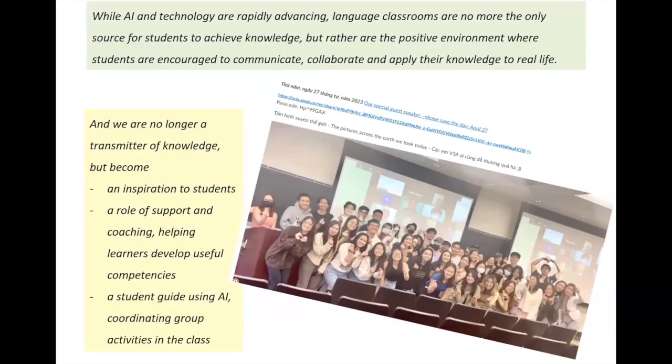And again, to conclude, while AI and technology are really advancing, language classrooms are no longer the only source for students to achieve knowledge. I recognize that, because our students can achieve knowledge about Vietnamese language and culture, about our content, everywhere. Rather, our classroom needs to provide a positive environment where our students are encouraged to communicate, collaborate, and apply their knowledge into real life.